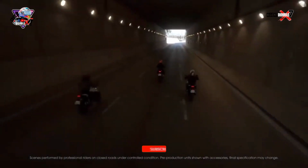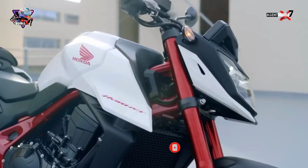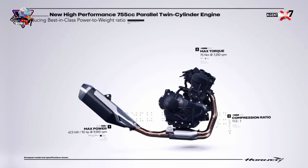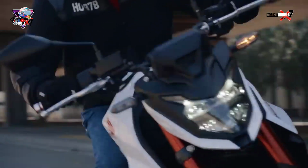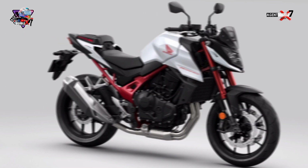The 2023 Honda CB750 Hornet, with its brand new engine, packs a great deal of Honda's engineering prowess into a small space. Headline numbers: 755cc parallel twin cylinder, 67.5 kilowatt peak power, and 75 newton meter torque, with a weight of 190 kilograms.